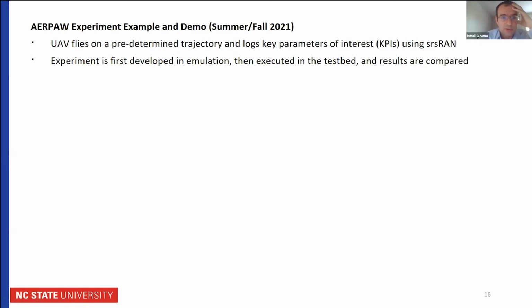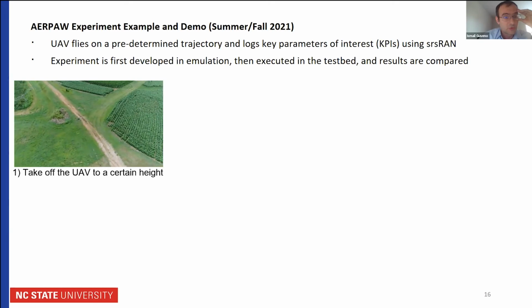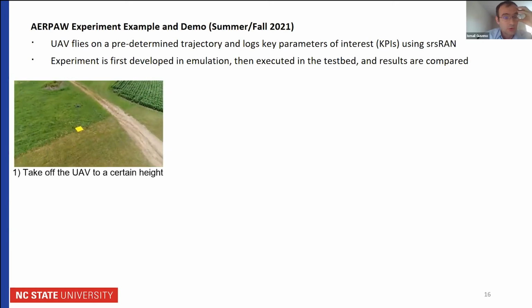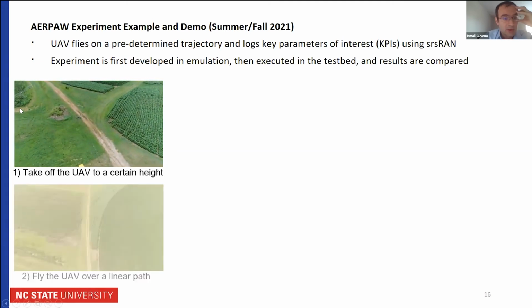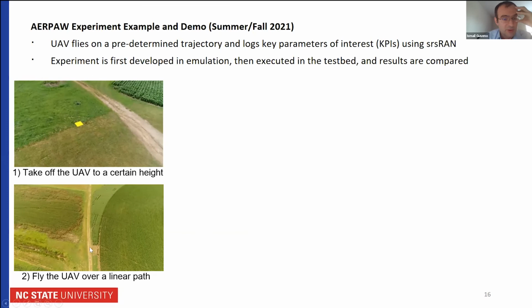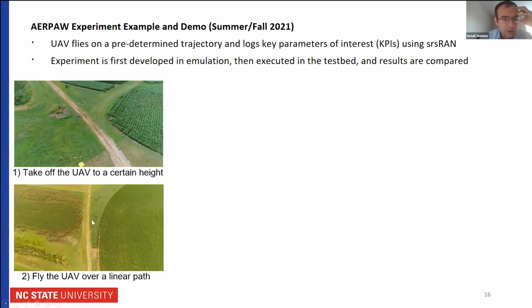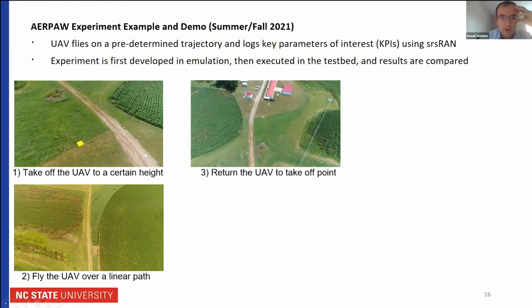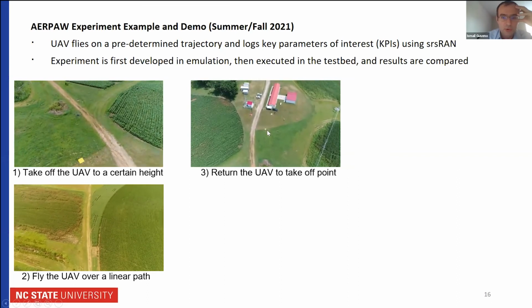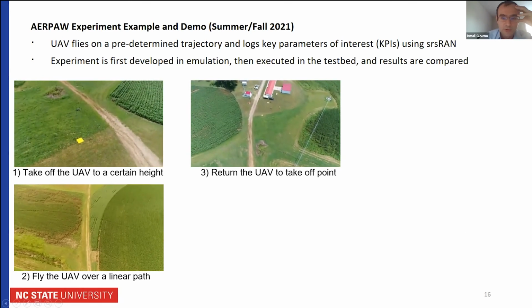Initially, this experiment is developed in emulation, then executed in the testbed, and then you can compare those two results. This shows some videos captured by a second drone of the drone in action. The drone takes off, goes to a certain height, and then follows a linear trajectory. There are waypoints that the experimenter defined in the emulation mode first, and the drone goes over that trajectory up to a certain point, and then comes back to the initial takeoff point.